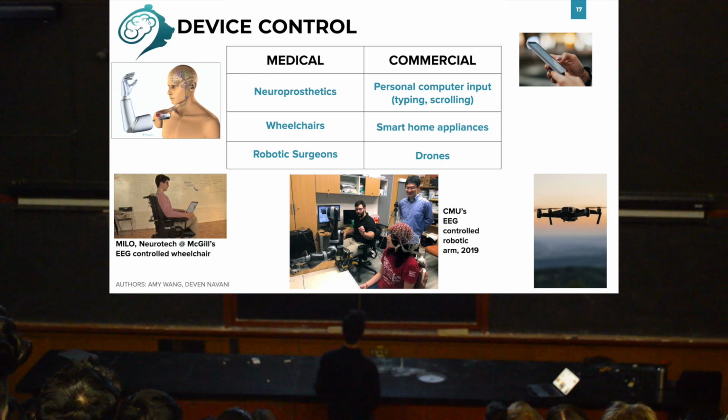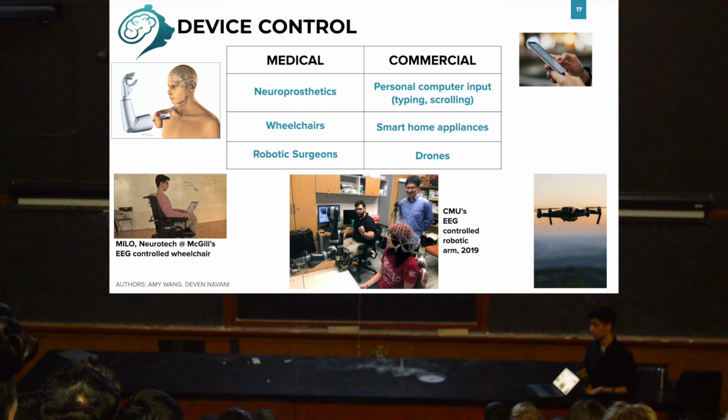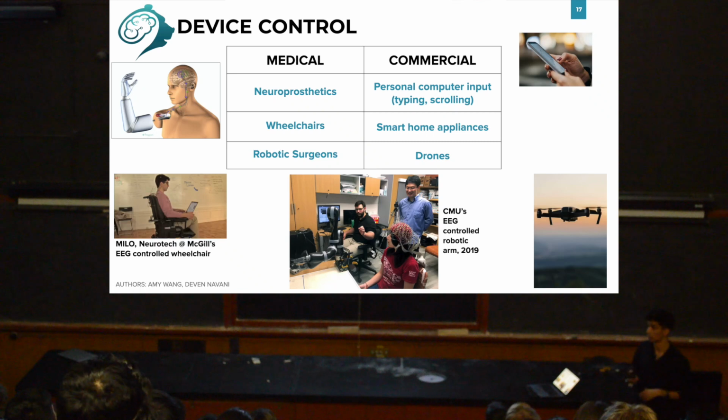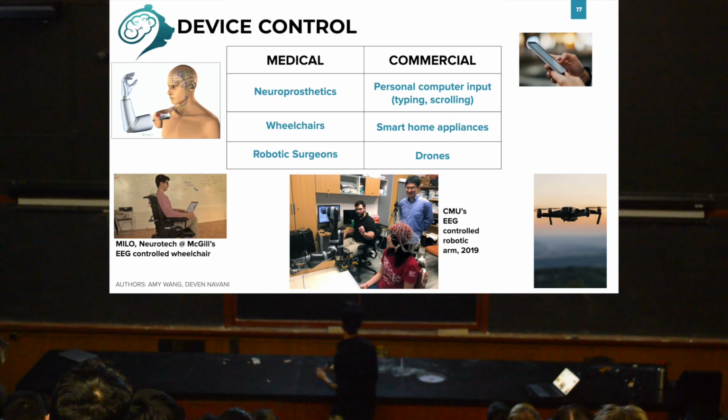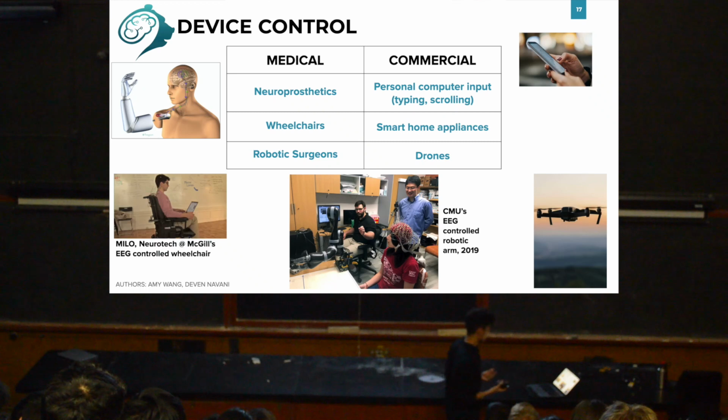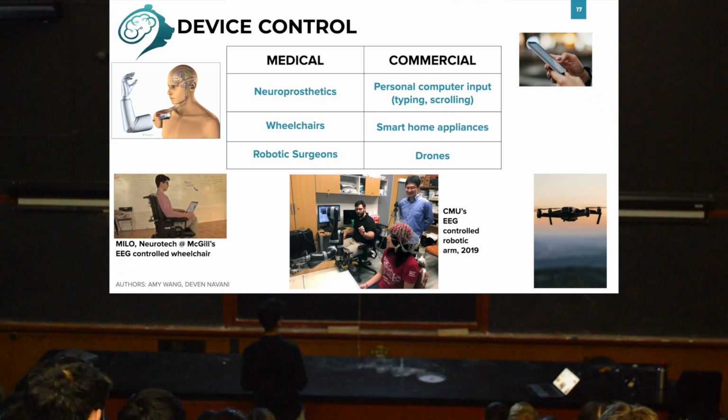And then robotic surgeons. Sometimes surgery is difficult with a human being, you don't have that fine control that you might need with a robot. So you can imagine, in the very far future, you can have a surgeon controlling a robotic arm. CMU just came out with one in 2019, it's EEG controlled. If you see the cap she's wearing, there are a bunch of electrodes on that. So ideally this isn't ready for surgeons to use right now, but it's a step in the right direction. On the right side we have commercial applications of device control, which is the most exciting, but that applies to us.